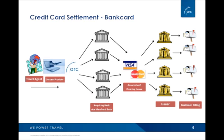So this is the settlement process. It shows the flow of settlements for bank card transactions. And again, bank card transactions are transactions that are issued by banks. So the travel agent takes the transaction, it goes through the system provider. The system provider sends data to ARC every day. Every morning, we take the sales data from the previous day and we create credit card billing files that are output to the airlines, or on behalf of the airlines. I'm sorry, they're not output directly to the airlines, but on behalf of them to the credit card company.